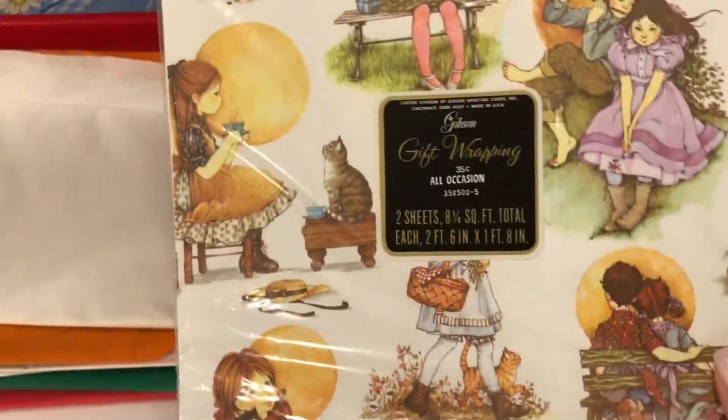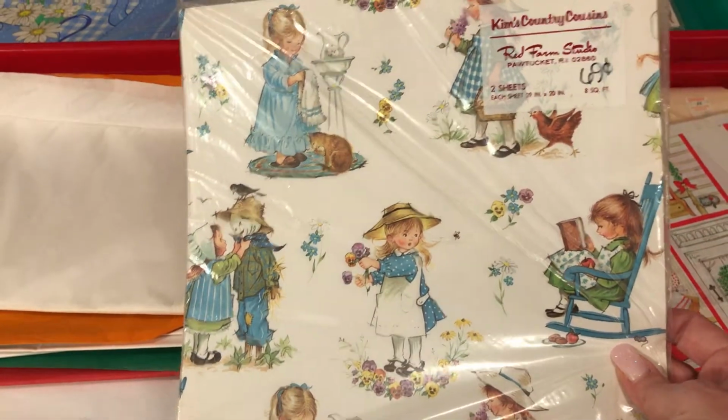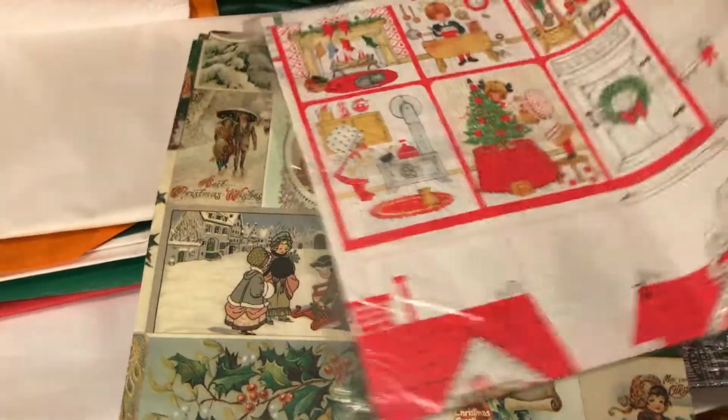Oh, there's that cat one again. Oh, these are so good. I'm gonna have to give my sister an extra special gift because this is pretty darn cool.